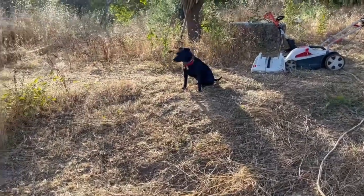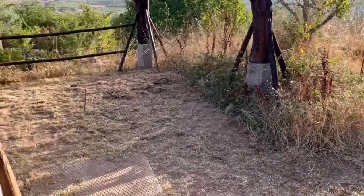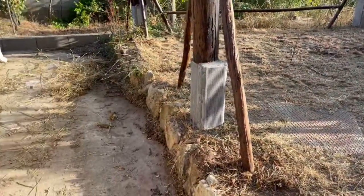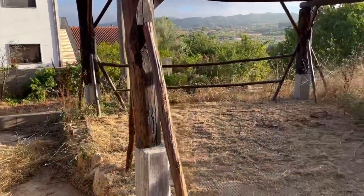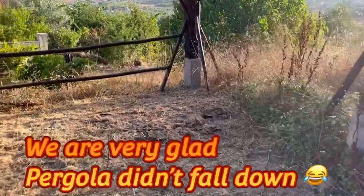So it was also really hot yesterday, about 36. So I couldn't do very much. Done a couple of hours just chopping with a mower and a strimmer, clearing this area. This pergola works really well.